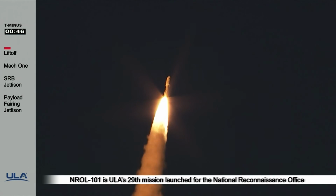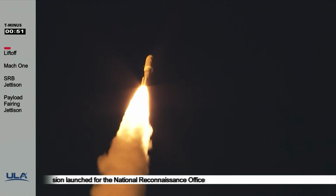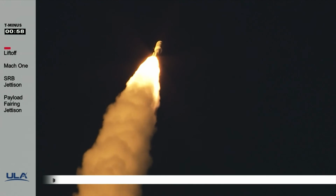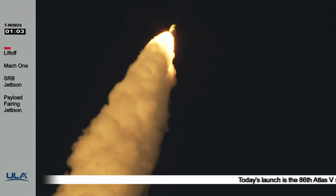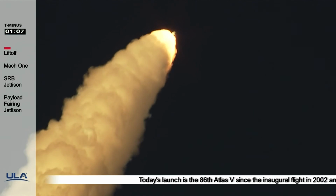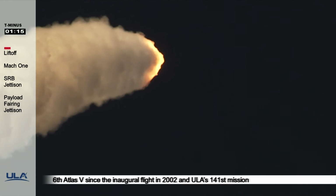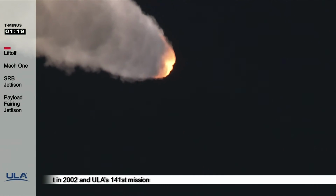RD-180 passed Mach 1. Engine pump speeds and injector pressures are in family for this thrust level. SRBs look good. RD-180 has throttled back up as planned. Mach 2. Now 70 seconds into flight. Atlas is 5.9 miles in altitude, 2,100 miles per hour velocity.